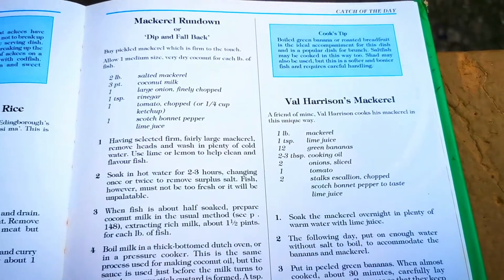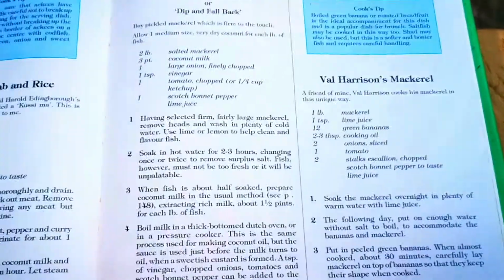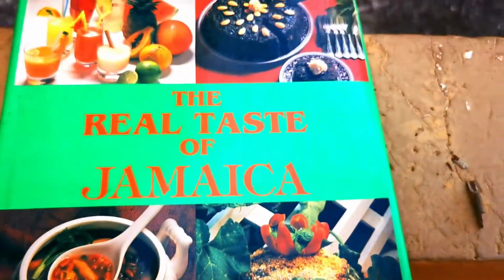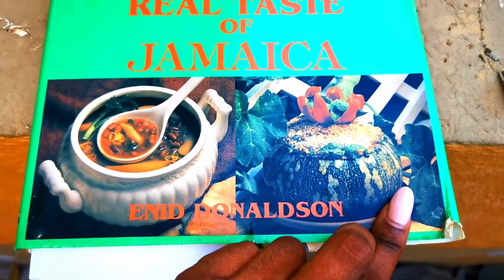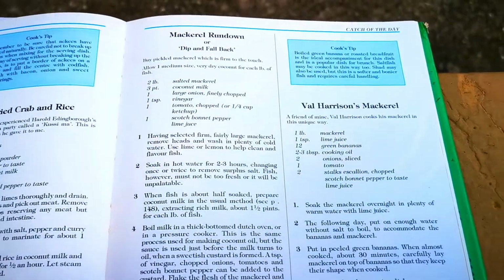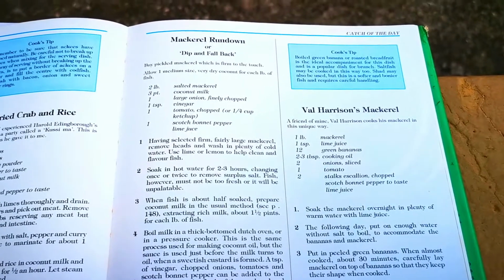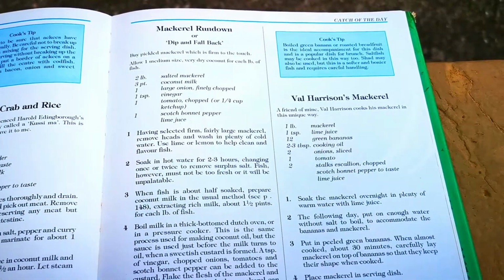So each time we're about to cook our mackerel rundown, my mom always pulls out her book, The Real Taste of Jamaica by Enid Donaldson. So she has pulled out her book now and we're going to go through the motions of preparing the dip and fall back.